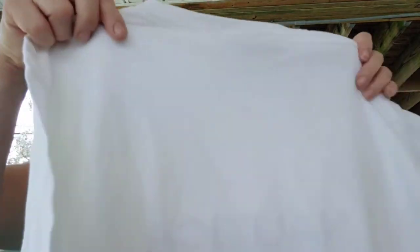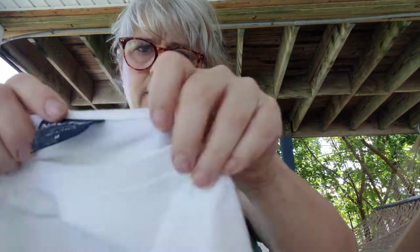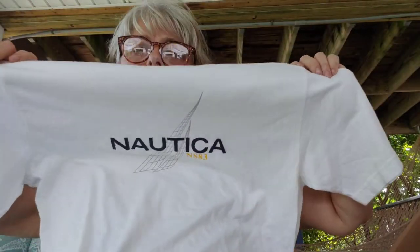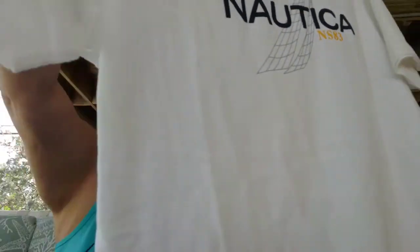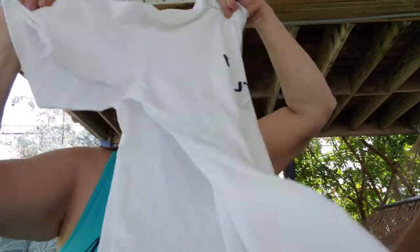Okay, this is nice. Oh, this feels really soft. It's 100% cotton Nautica. And it's a size medium. It's pretty big medium men's. Well, men's medium. Nautica, what's it say? NS83. So, really good shape. I'm not seeing any stains or tears. And I'm not seeing any pilling either. So that's a good one. Like it. Looks very good. Looks new.